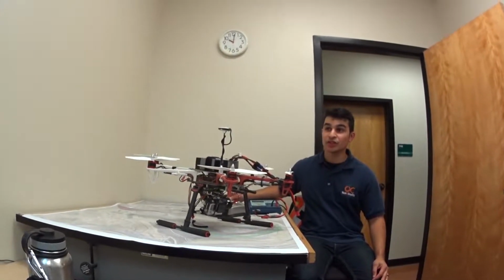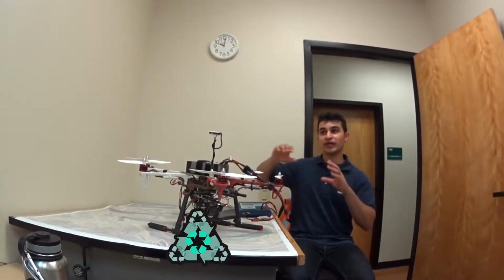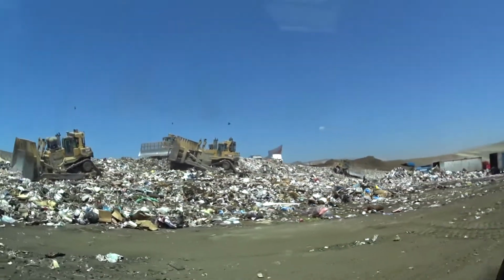So some engineering related projects could be landfill expansion. We have different cells in the area that we develop throughout the years, and we have a planned route of which year we'll be entering that cell.